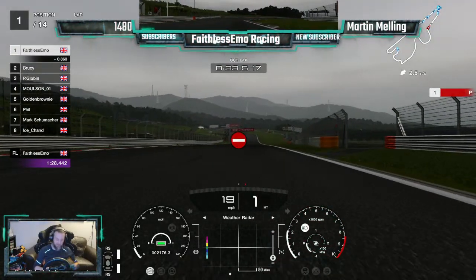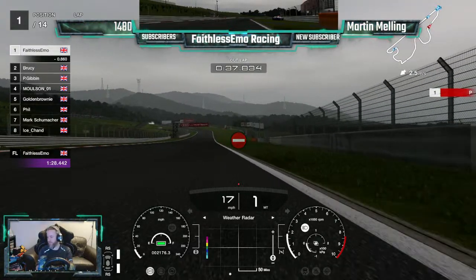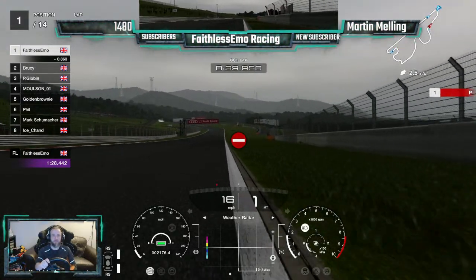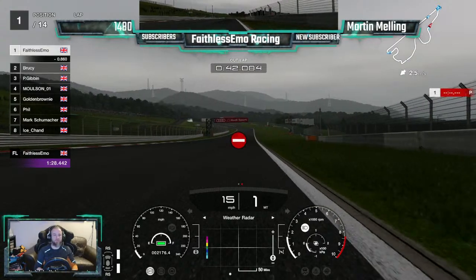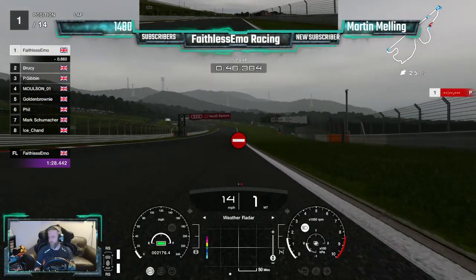Nice livery on the Sylvia there by Golden Brownie. Right, got a pole, that's a good start.